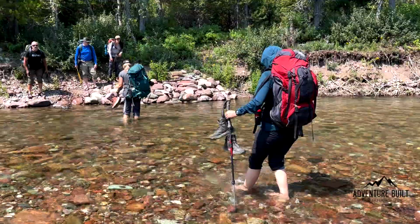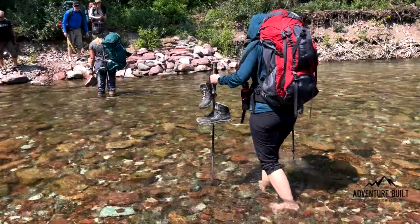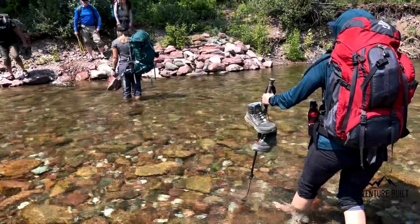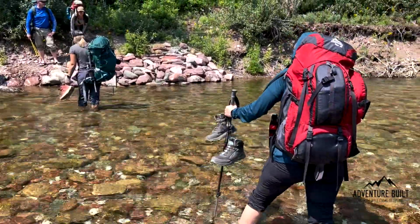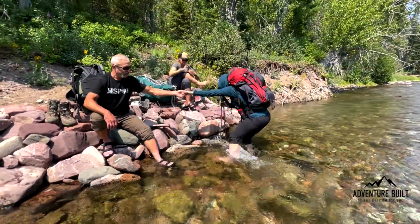Our very first stream crossing, which back home would be definitely a river. It's only about calf deep, but it's cold. Made it through our first, I don't know, creek crossing? River. We'll call that a river. That was definitely a good time. This water is freezing, but God, so refreshing.